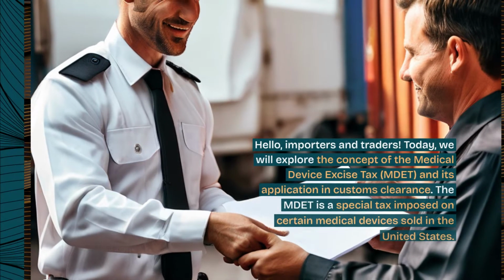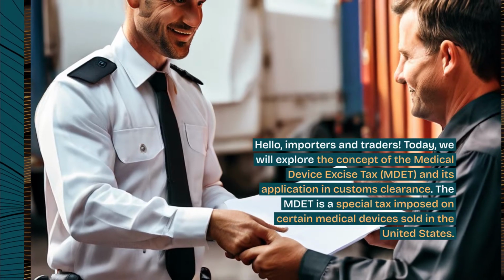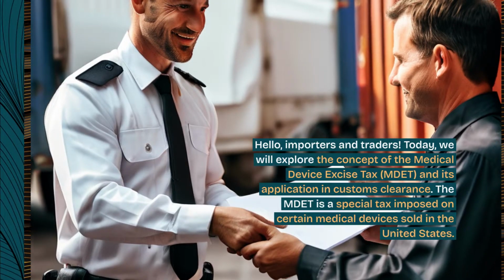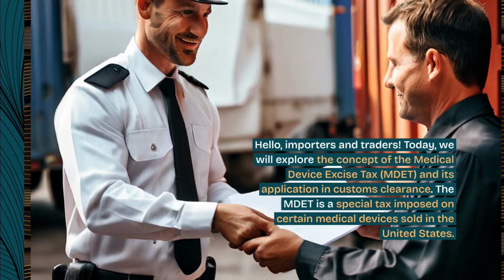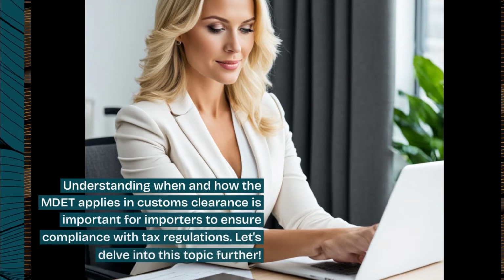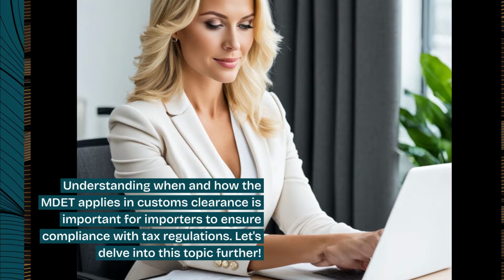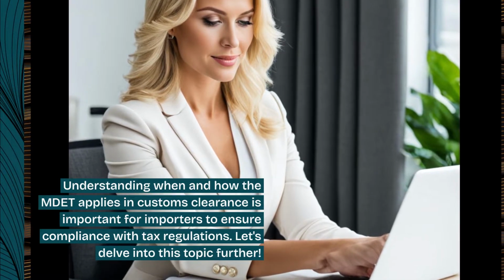Hello, importers and traders. Today, we will explore the concept of the Medical Device Excise Tax, MDET, and its application in customs clearance. The MDET is a special tax imposed on certain medical devices sold in the United States. Understanding when and how the MDET applies in customs clearance is important for importers to ensure compliance with tax regulations. Let's delve into this topic further.